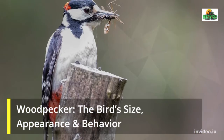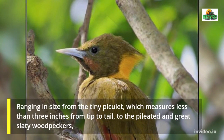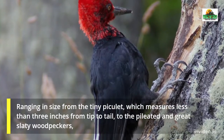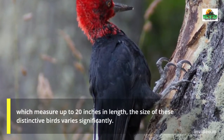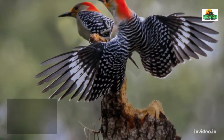Woodpecker. The bird's size, appearance and behavior. Ranging in size from the tiny piculet, which measures less than 3 inches from tip to tail, to the pileated and great slaty woodpeckers, which measure up to 20 inches in length, the size of these distinctive birds varies significantly.